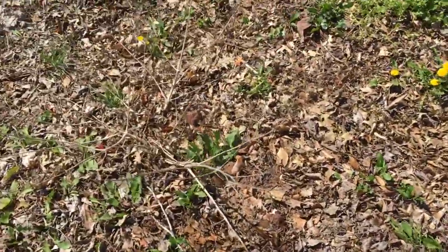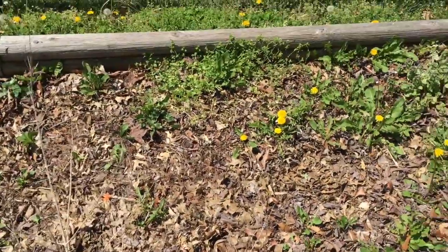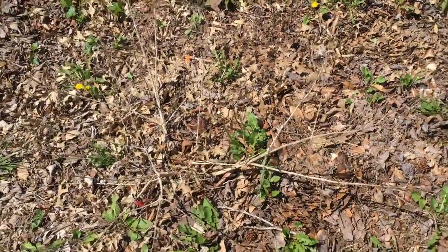This was a lantana last year. You can see these sticks. Still waiting to see if it comes back. It's supposed to, but we'll see.